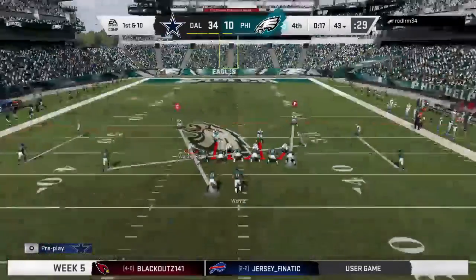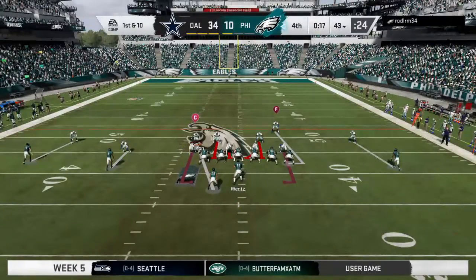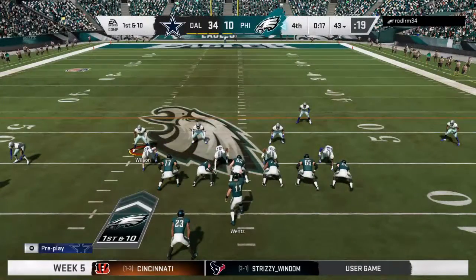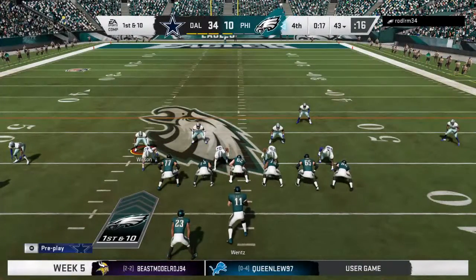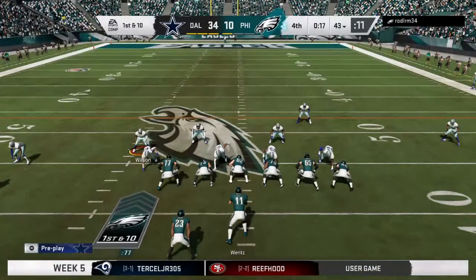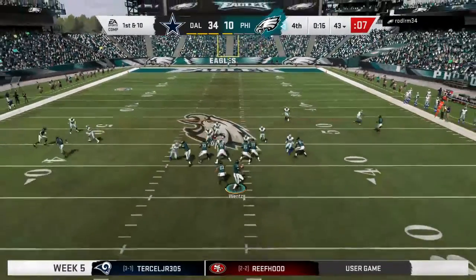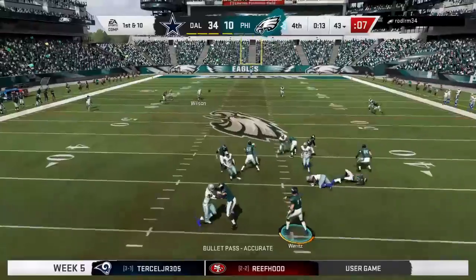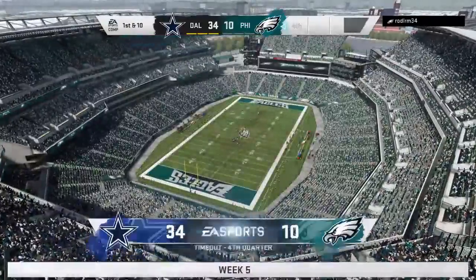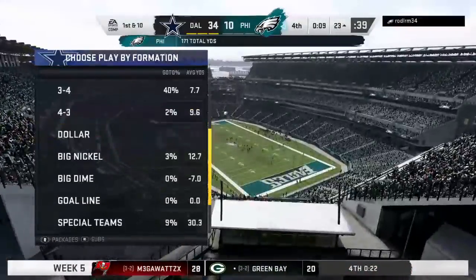On 1st and 10, here's Wentz. They'll tussle for it, and this is going to be caught. And with just inside of 10 seconds to go, they'll burn their final timeout. 9 seconds left.